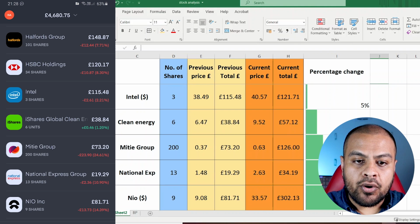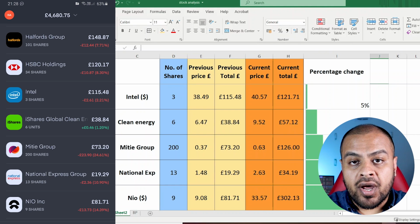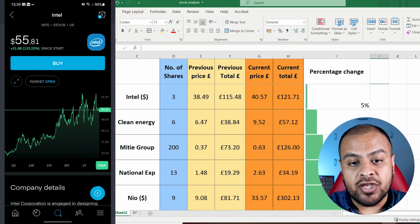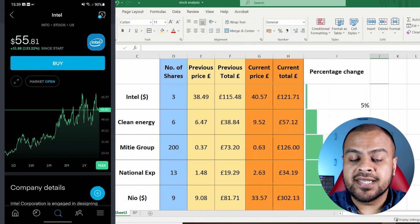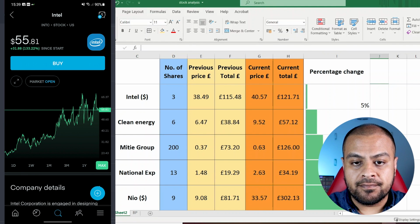Next up is Intel. I had 3 shares at £38. Now the current price, I've done the conversion from dollars into pounds because this is a US stock. So its current price is £40 with the current foreign exchange rates as it is today. That would have given me a percentage change of 5% gain, a decent gain for Intel, and it has had a lot of problems this past year.